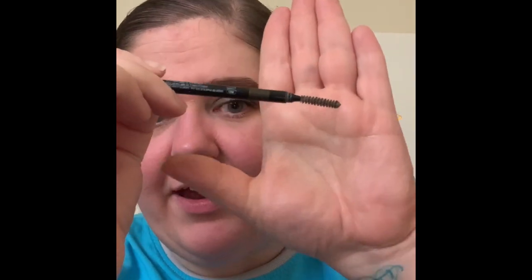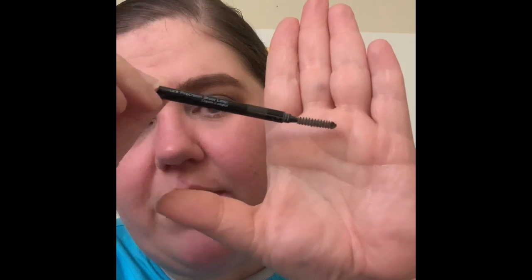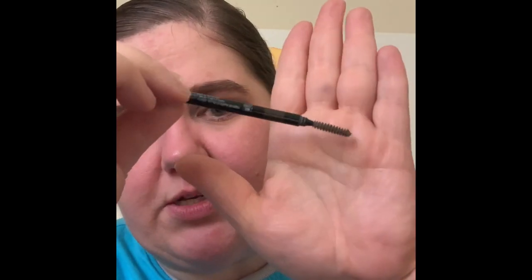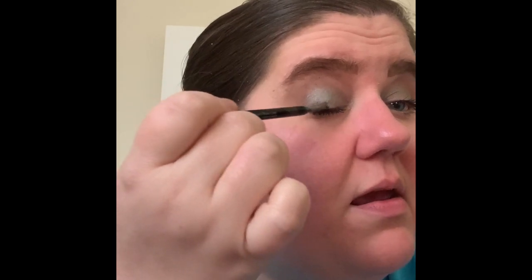But here's what you do. You take a spoolie, which is one of these brushes. I don't know how well y'all can see that. Oh, I feel like a makeup guru now. They're called spoolies, but they're basically eyebrow brushes. And what you do is you just take it and lightly, and watch this not work, but we'll see, kind of lightly brush across where that mascara landed.